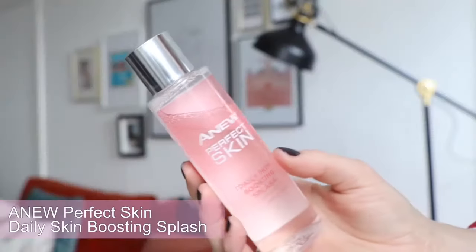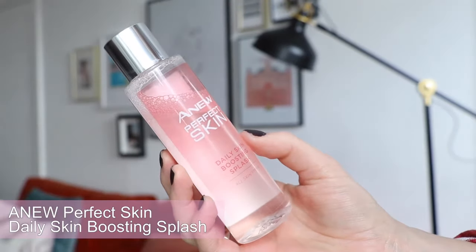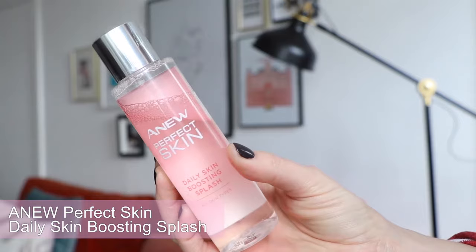So the hydrating skin water I'm going to talk to you about today is the one I've been using recently, and that's the Anew Perfect Skin Daily Skin Boosting Splash. Now, I'm absolutely loving this because not only is it super easy to use, but it's really hydrating, and you can see instantly on the skin that your skin looks brightened, more radiant, and really hydrated. So it's going to be the perfect start to every skincare routine, and then you can follow on with your serums, your eye creams, your moisturizers, etc.